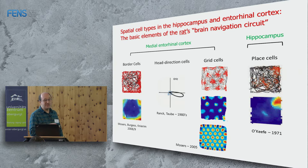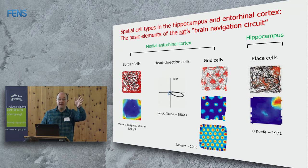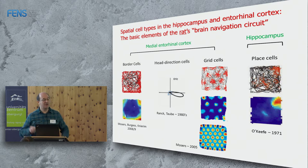And they also found head direction cells, neurons that don't care so much about the position of the animal in the environment, but encode more the head direction. So you can think of them as sort of a compass. So we have cognitive maps, cognitive rulers to measure distances, and neural compasses in the brain. So all the elements that you'd like to have to build a navigation system.